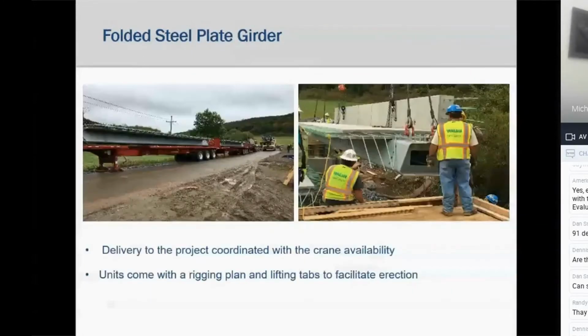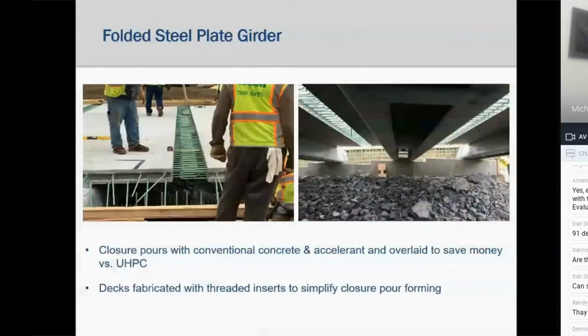The units are fabricated in the controlled conditions of the shop, pre-topped with a concrete deck, here from A.C. Miller, shipped to the site, and simply placed on the abutments. Folded steel plate girder bridges utilize cold bent steel plates to form an innovative girder shape that provides strength with lighter weight. Concrete deck panels are precast and attached to the girders to form composite units that can be shipped and erected easily and quickly.